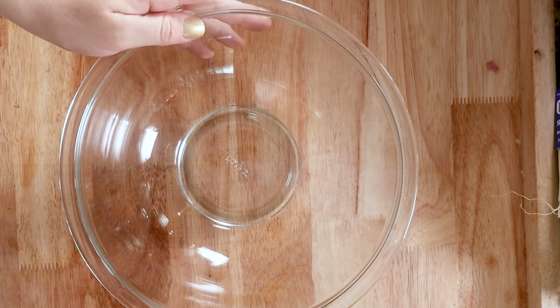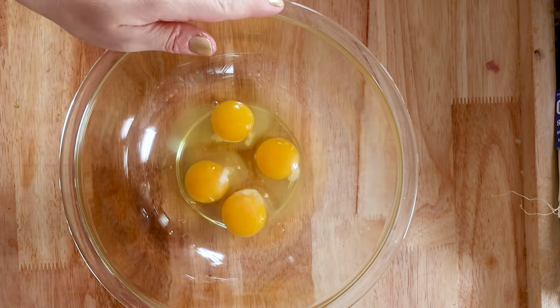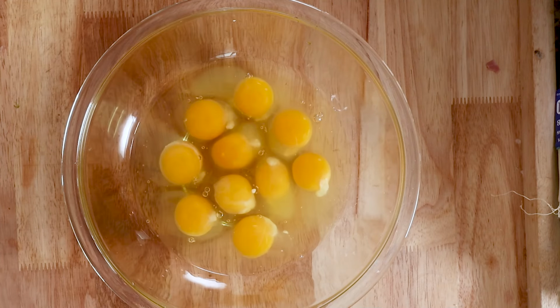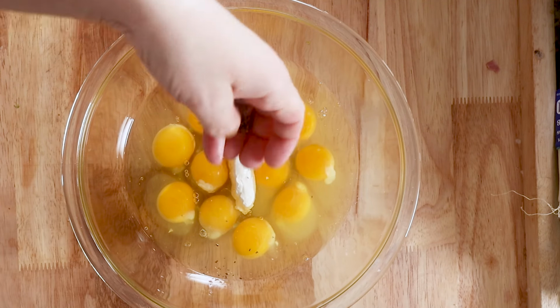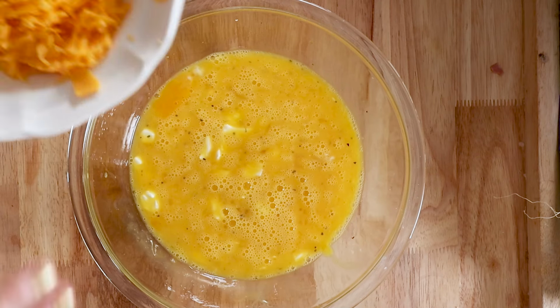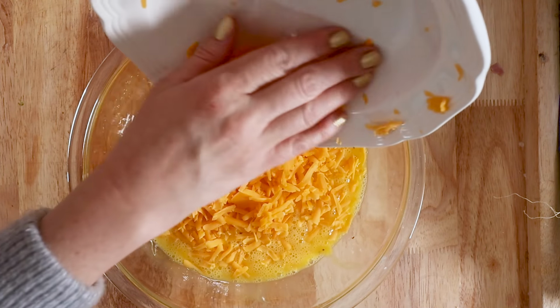Next, I want to get started making our frittata. This is going to be another breakfast recipe that should last us for 2 meals during the week. To make our frittata, you're going to first start by adding 12 eggs to a bowl. And then I'm going to add 1 ounce of softened cream cheese along with my seasoning, which is about 1/2 teaspoon of salt and 1/4 teaspoon of pepper. I'm also going to be adding in 3 ounces of shredded cheddar cheese.